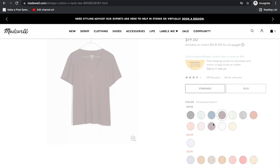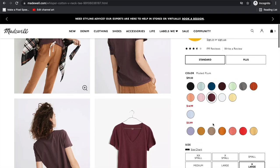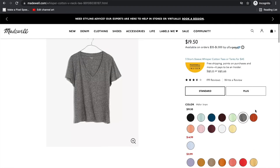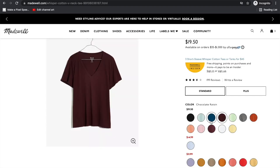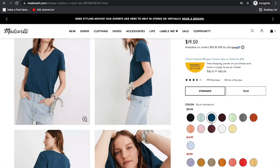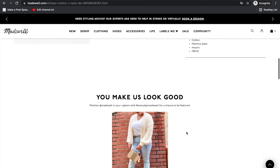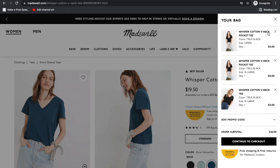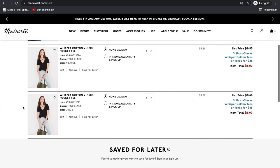Chocolate raisin? No, that's not for me. Muted plum? Babe, it's not giving. I wish there was a dark gray, and I know you're like, oh, that's a dark gray. No, that's not a dark gray. I wish there was a navy blue. Do they consider this navy? Questionable.